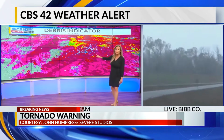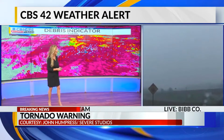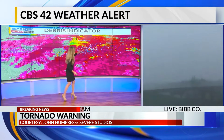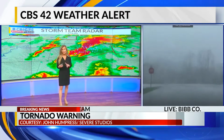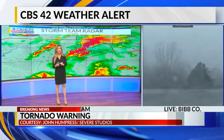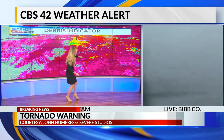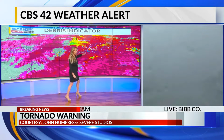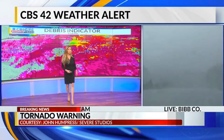This is an extremely dangerous wedge tornado that just moved through Brent. Now, I want to show you why we're showing you the debris indicator, because we've been talking about all the rainfall. The radar picture makes it very difficult to see exactly where the tornado is. So for us as meteorologists, it's easier to show you this blue blob here. That is the tornado. The blue circle shows you the debris indicator.